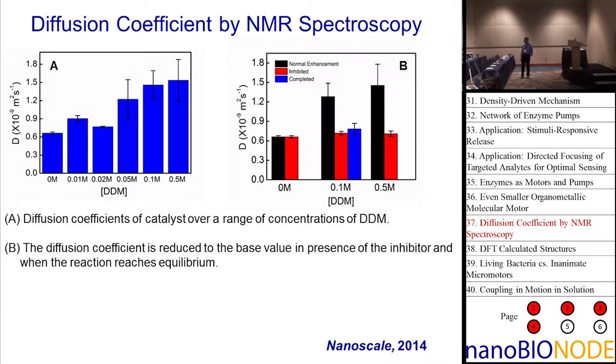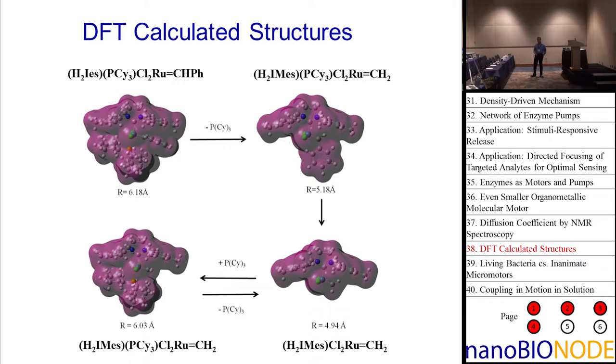Furthermore, we did DFT calculation to make sure that it's not the change in size which is causing this enhancement in diffusion. And the change in size is about 10%. We see a much bigger change in diffusion. So it's not simply the change in size. May I also add that these are pretty close to thermoneutral reactions. So it's not even exothermicity that's driving these.